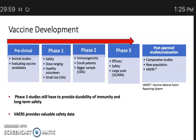Another area is post-approval surveillance. VAERS is the best example, which represents Vaccine Adverse Events Reporting System. It's a federal database where vaccine adverse events are reported, and it provides very valuable safety data.